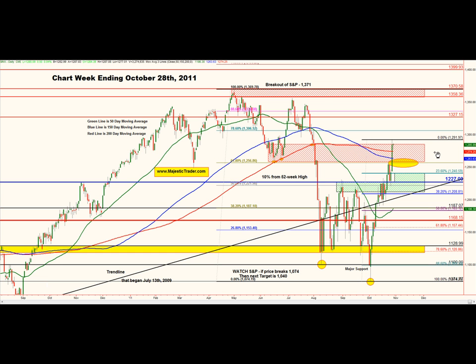But we'll go through some of the market leaders in a little bit because I'm still very leery of this market. But one of the things that we want to look forward to is that we've had over a 200-point run in the S&P from the low of 1074 to a high of 1291 in just over 3.5 weeks. So we are looking for a pullback here.